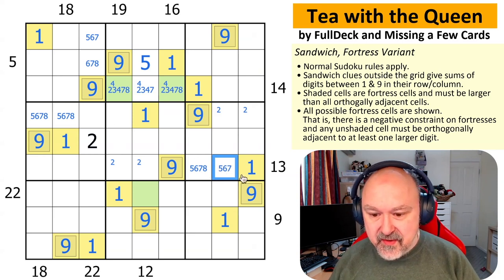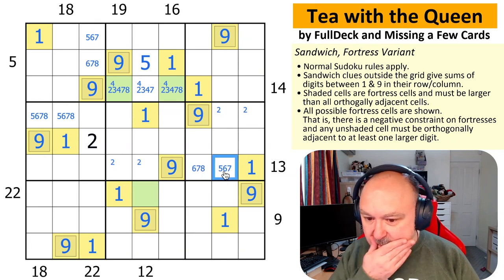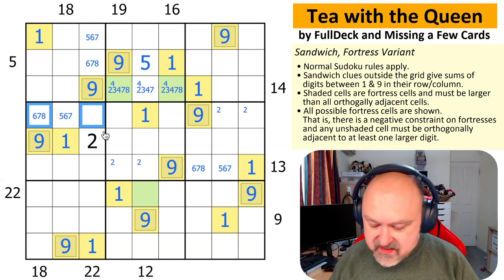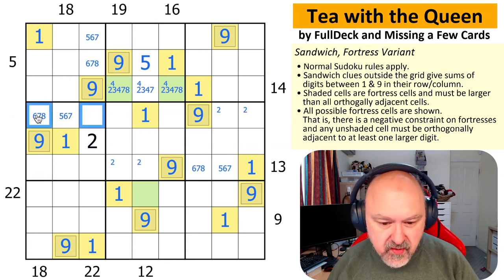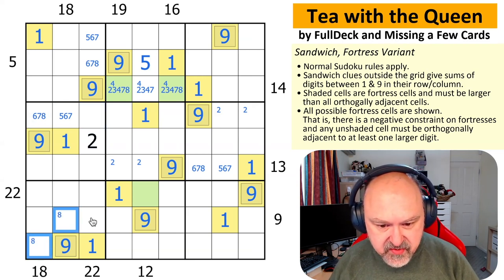So if I can't put an 8 here, these sum to 13, so this can't be a 5. Now, I can't put an 8 here, it's not next to 9, so this can't be a 5. But where can 8 go in this box? It can go here or here only, I think. So 8 is in one of those two cells. Oh, no, it could also be down here, so that is not true. So 8 in this box, however, can only go in one of those two cells.